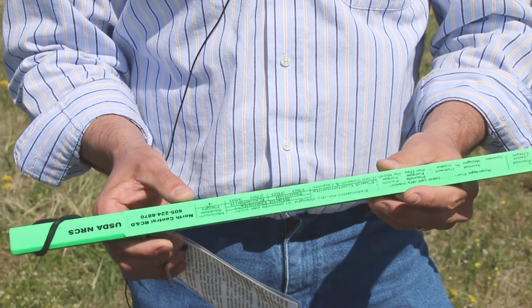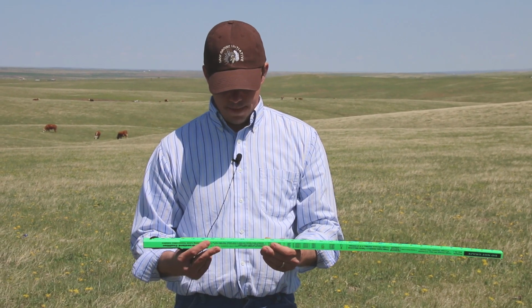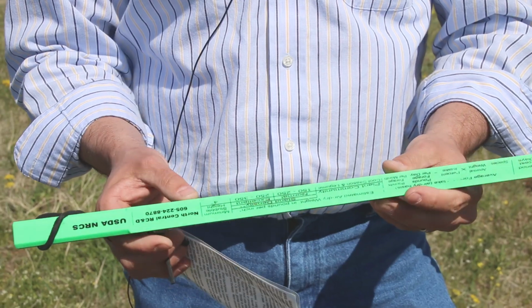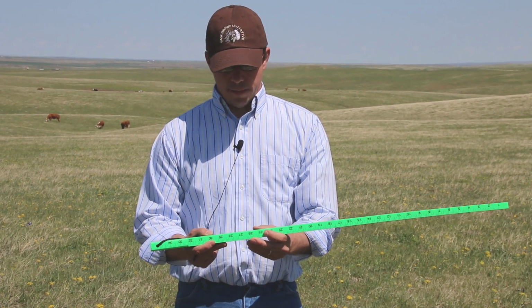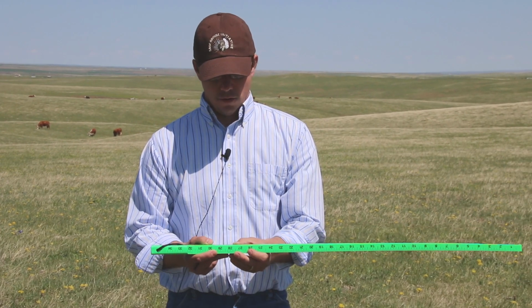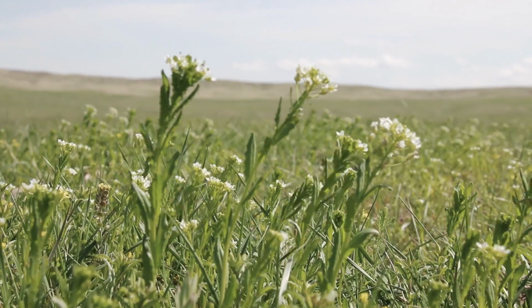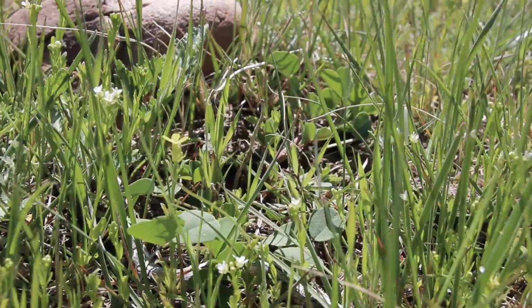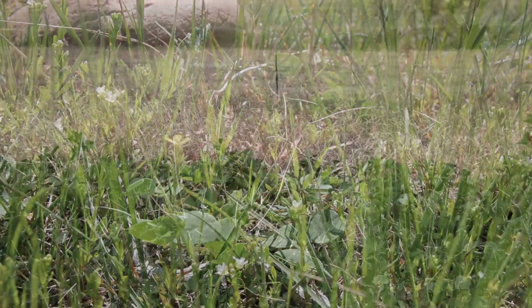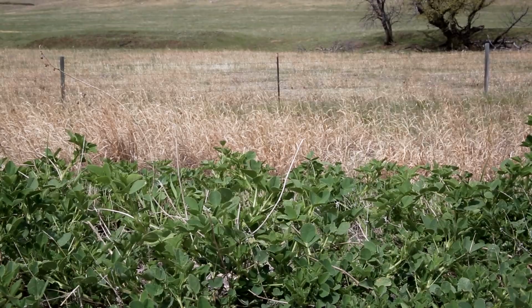So now that I've got a pretty confident estimate of what my average grass height is on this site, all I need to do then is to turn to this table on the grazing stick and I can get an idea based on stand density, either a normal or an excellent stand density, and also based on the type of plant community I'm working with, be it native warm season and cool season grass mix rangeland like I'm on now, or it could be a cool season and legume type pasture situation.